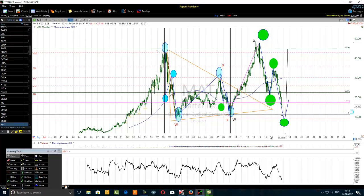To summarize the video, the first thing that we must know is that the WXY corrective wave may be confined either in a gigantic triangle or gigantic rectangle. The second thing that we must know is that it's prolonged, takes a longer time to form, and can take even up to 8 years to be completed. The third thing that one must know about the WXY wave pattern is that one can spot the end of the WXY wave pattern by looking for bullish chart patterns such as double bottom or inverted head and shoulder chart pattern after an uptrend.